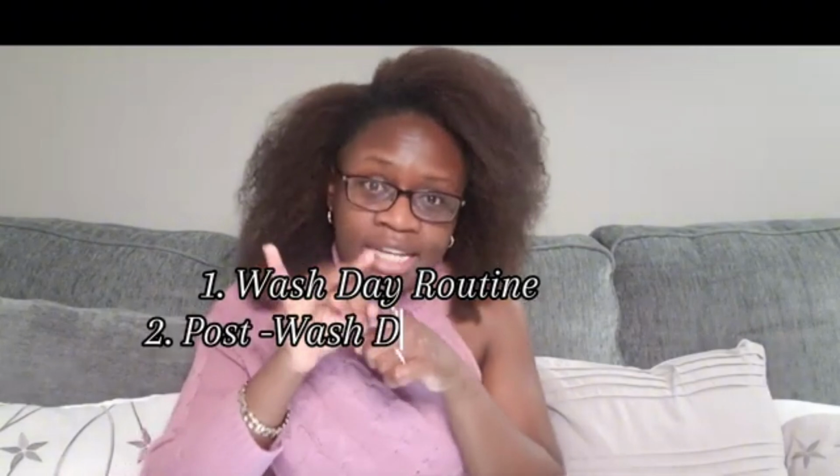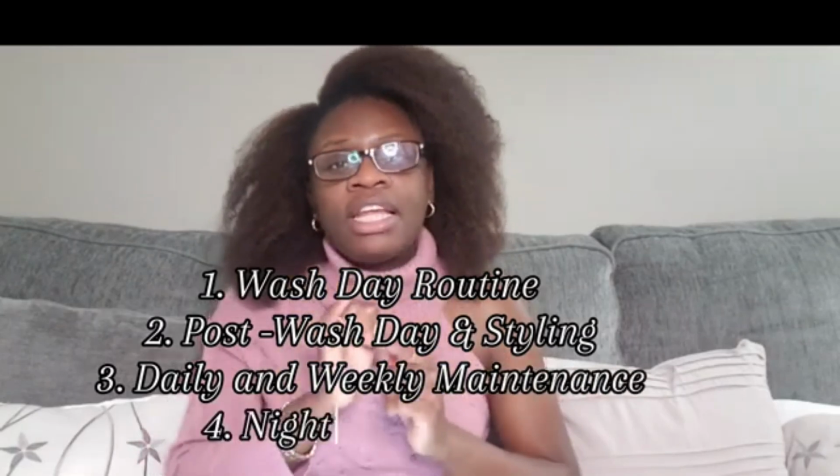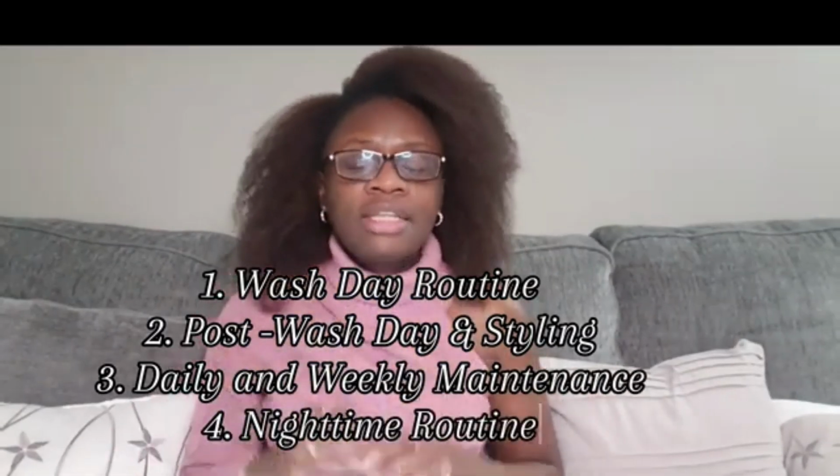All right, so I want to retain my length, because our hair is always growing, right? So I want to retain the length, and I want you to retain your length as well in 2025. Now, I have put these 10 tips into 4 simple categories, from wash day to after wash day and styling. Next is in your daily and weekly maintenance, and finally your nighttime routine. Guys, they're so simple. We will be doing them together. Don't worry. Together we will be retaining our natural hair length.